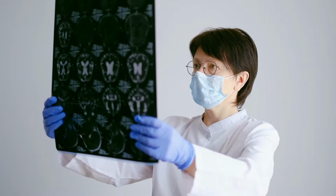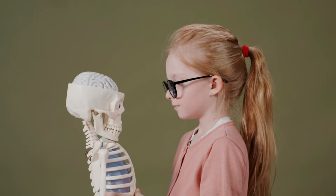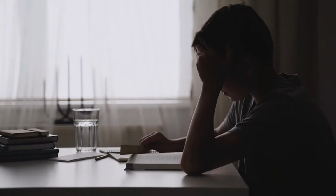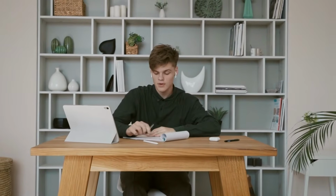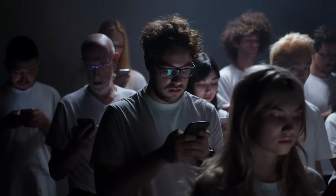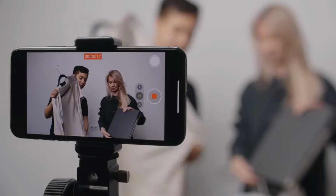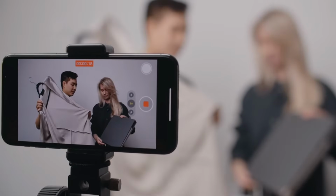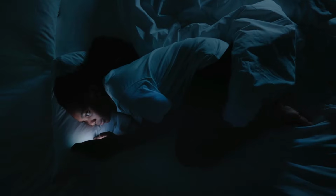The concept of unlocking more than 10% of your brain has captivated the human imagination for decades, if not centuries. From science fiction movies to self-help books, the idea of tapping into the unused potential of the brain has been explored in various forms. But is it really possible to access more than 10% of your brain's capacity? If yes, then how? Watch this video until the end to understand how you can unlock your brain's true potential.